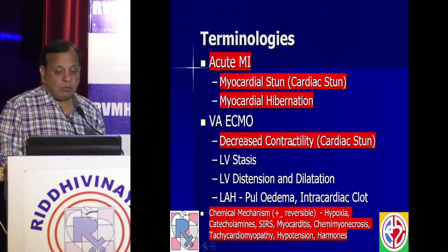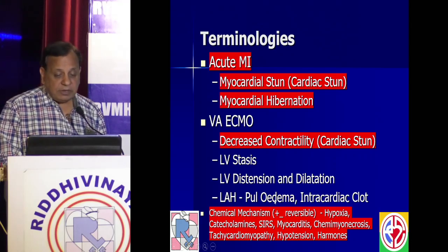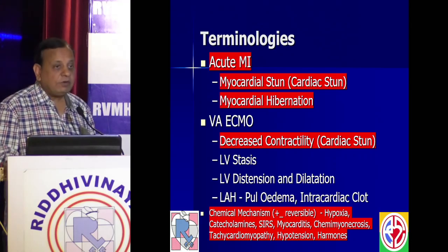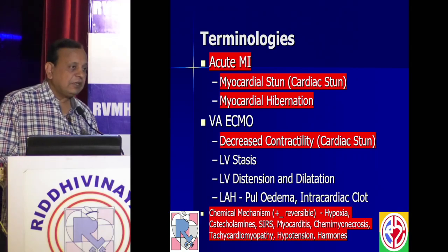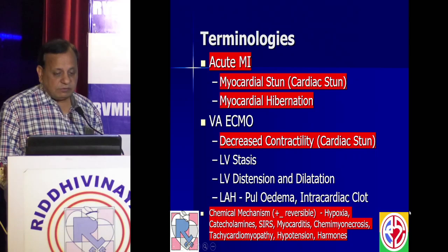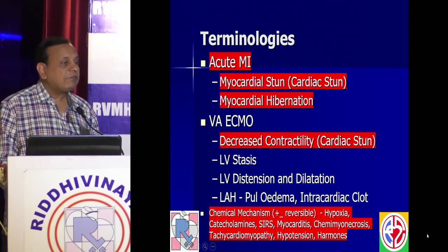But in VA ECMO, after a time period, the same cardiac stunning goes to LV distension, dilatation, LV stasis, left atrial hypertension, pulmonary edema, and intracardiac clots, which require a surgical intervention. You have to go for venting or evacuation of clots, other things. So this part of VA ECMO would require a mechanical intervention.